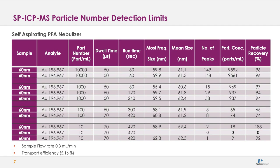And if I go down to the last section, the 10 particles per mL, over there it's really a game of statistics. Sometimes you're going to get that particle that makes it to the plasma, and you're going to get fantastic recovery. Sometimes you're not going to get it. So if you are planning on running single particle ICP-MS, I would suggest being in the range of 500 particles per mL, and that's going to be your median where you're going to achieve a good recovery on your particle number.